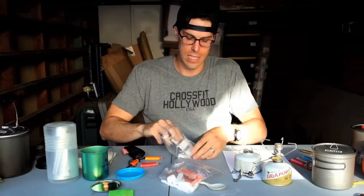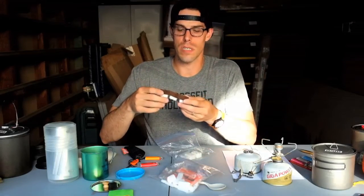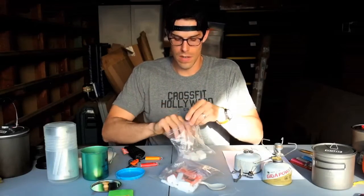So ESBIT tablets often come in little packets like this, in blister packs, and each one is individually sealed. And what you do with ESBIT is you burn it and put your pot over it, right? So you can get a tiny little ESBIT burner stove.